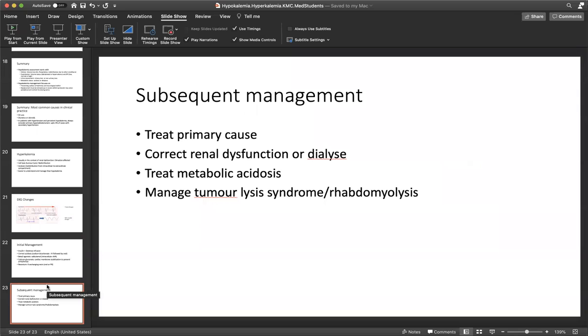Subsequent management is to treat the primary cause. You need to find out why the patient is having this. In 90% of the cases, it's renal dysfunction. So you have to find out why the patient has got kidney dysfunction, and you have to correct the renal dysfunction. If you can't correct it and the potassium still remains high, then there's no option but to dialyze the patient. You have to call the renal fellow and let them know that this patient has got acute kidney injury, hyperkalemia, dangerous cardiac arrhythmias. We stabilized it temporarily, needs dialysis.